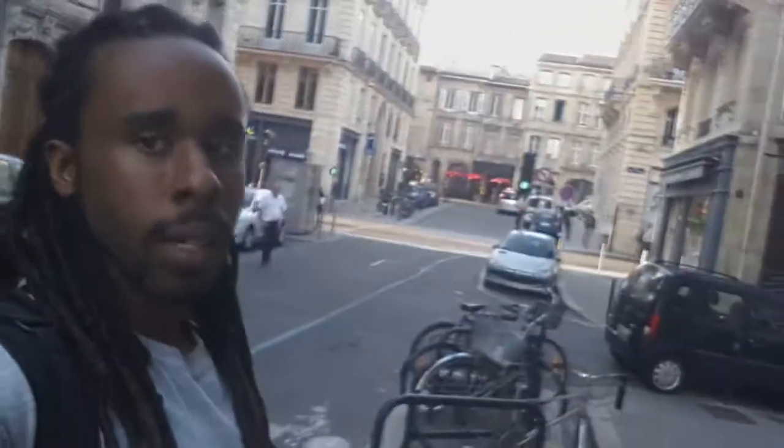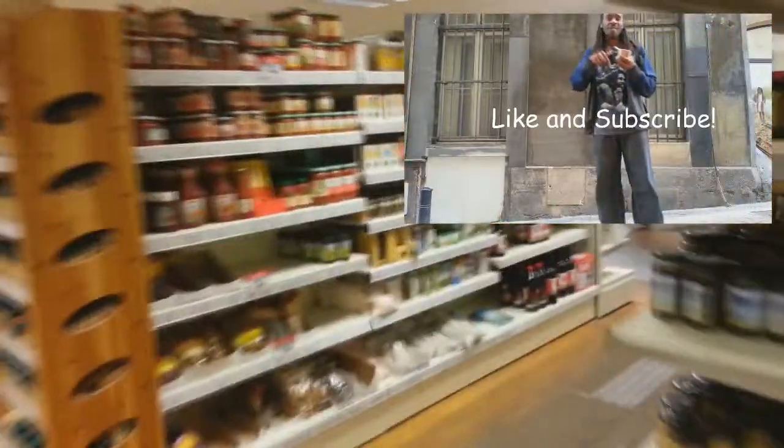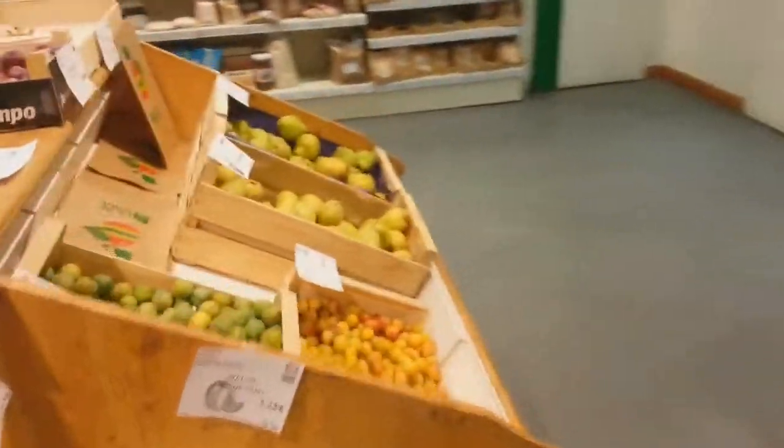So I just got to this organic store. It's like the Whole Foods of France. Show you guys inside. Not as advanced, but it's pretty dope. Get some organic food in France. Know what section I'm going to. So looks like I'll be taking the last melons.